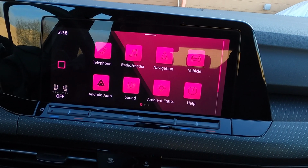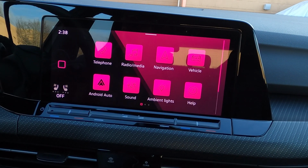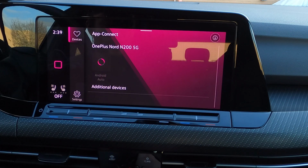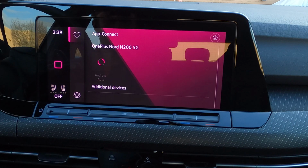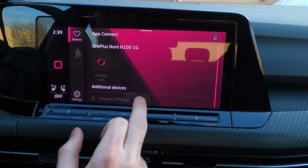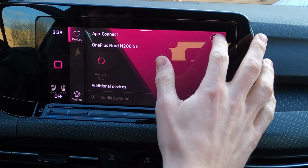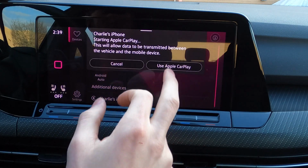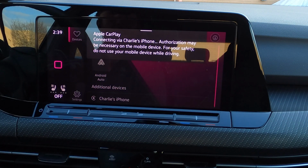So how can we turn off Android Auto and enable CarPlay? Maybe I'll just try shutting off the Android Auto phone. There we go. Now, can I unplug and replug my Apple CarPlay device? I'm having a lot of trouble getting CarPlay going. Devices right here. It says additional devices. Charlie's iPhone. Oh, wait, there it is. Use CarPlay. All right, so it took a while, but now we got CarPlay launching.